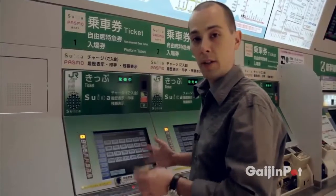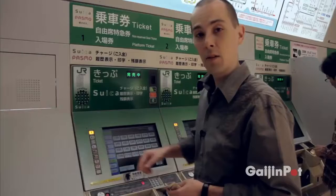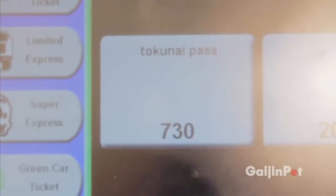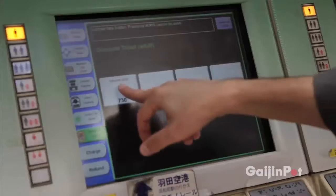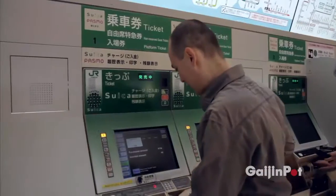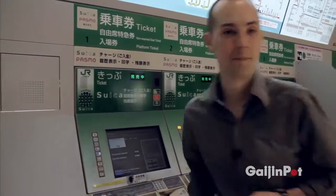So you wanna buy your all-day ticket from this machine here. You click the English button and then click discount ticket and you'll see a button that says Tokunai Pass. I don't know actually what it means, but it's the all-day pass. So Tokunai Pass, put your money in. And I'm all set.